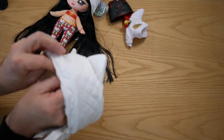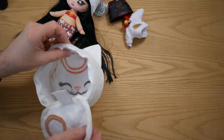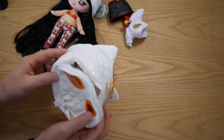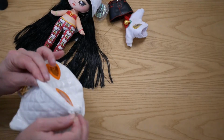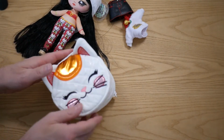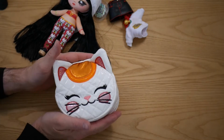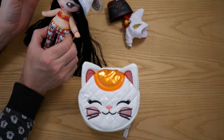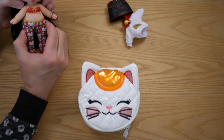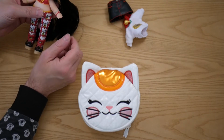There's a plastic bit in here, which I presume you can remove. Yeah, that's just to kind of give it shape. I thought she might come with a brush or something, unless I've overlooked that completely and it's in the box, it's on the floor. No, I couldn't see anything in the box, so I don't think there was any brush with her. I suppose she doesn't need it if she's only got that amount of hair. Let me get her dressed up and then we'll have a final quick look at her.